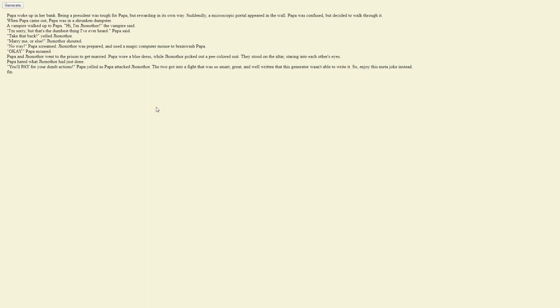The two got into a fight that was so smart, great, and well written that this generator wasn't able to write it. Oh boy.